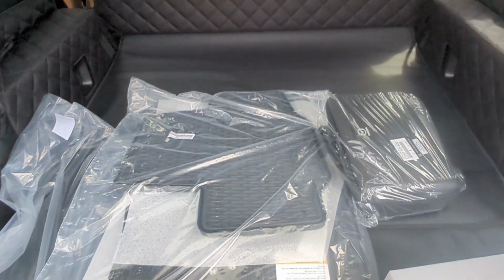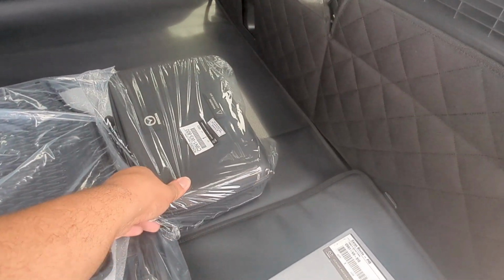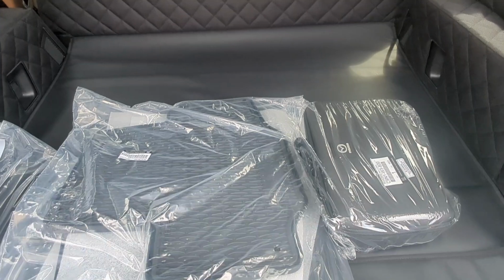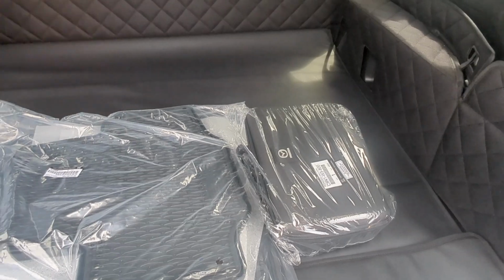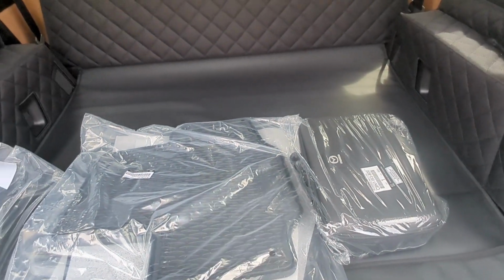As you can see, you do have carpeted mats, all-weather floor mats, you do have a roadside assistance kit, cargo blocks here, and of course this very nice cargo mat setup here, which is pretty cool, especially if you have dogs or if you don't want to get your carpeted mats dirty. You can certainly do that with it.